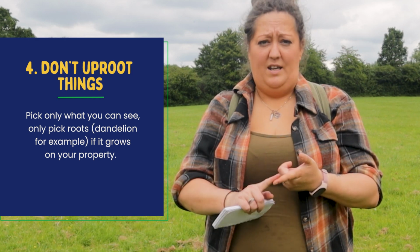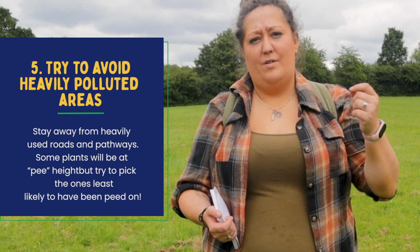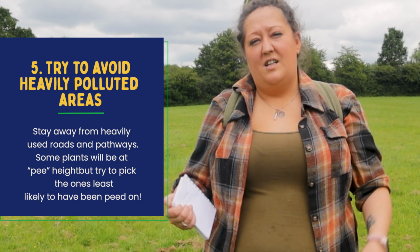So pick what you need. Make sure you've got permission. Make sure you 100% know exactly what you are picking so that you're keeping yourself and everyone that you're picking for safe. And the last tip I have for you is to try and avoid areas with pollution. So if you're picking right next to the road, it's probably not the best place to do it. I do realise that we live in a town, so there's probably pollution around everywhere, but we're trying to avoid the heavy road use areas.